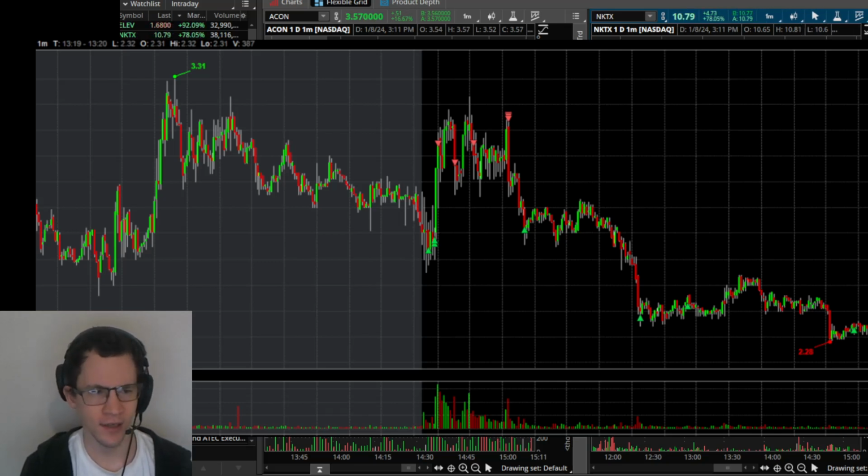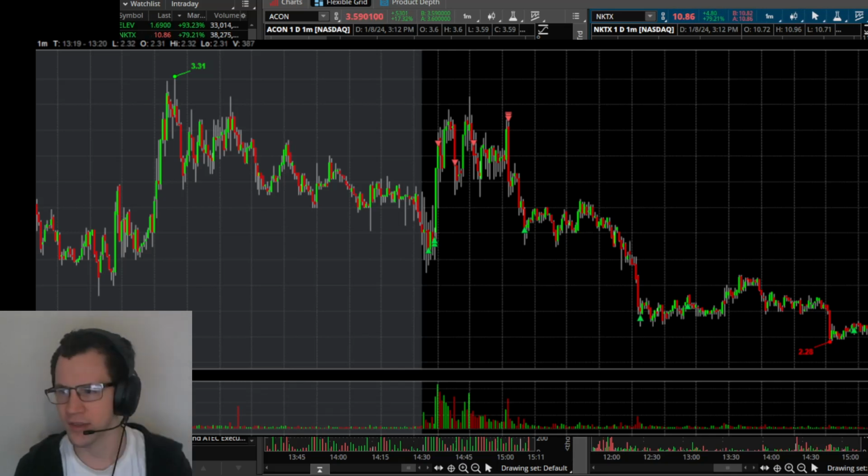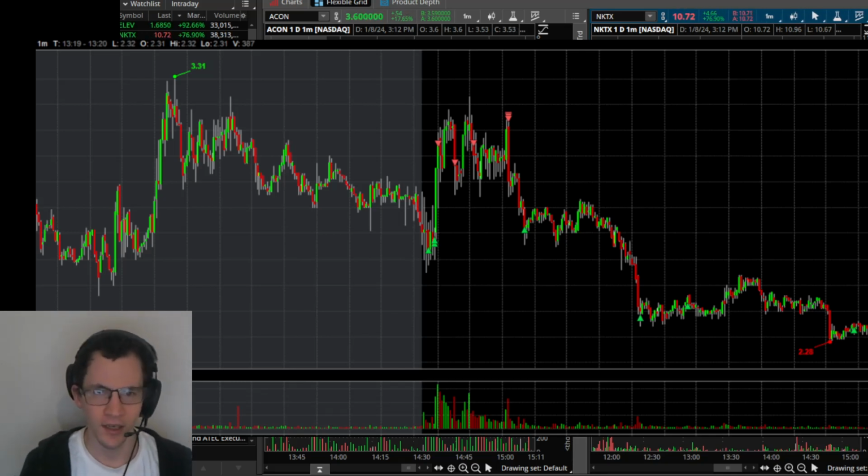Because just how stocks opening near the top of their range in the pre-market, for example, Acon today, is actually very bearish. Stocks opening near the bottom of their ranges tend to be very bullish, right? So there's a lot of interesting stuff going on with this chart. I'll go over it, but here's my long.